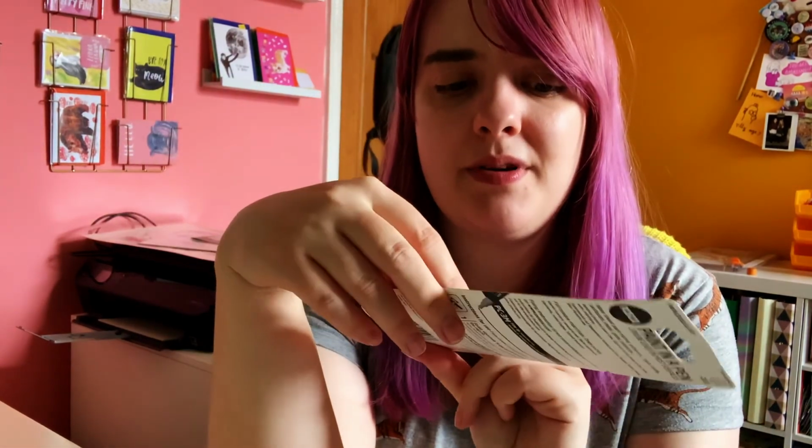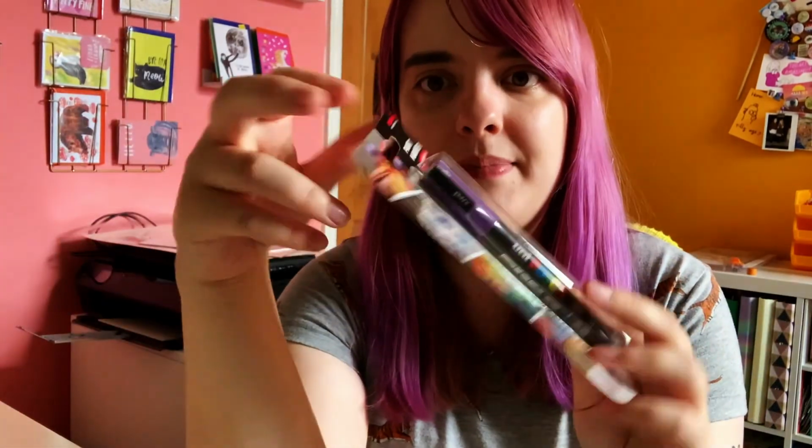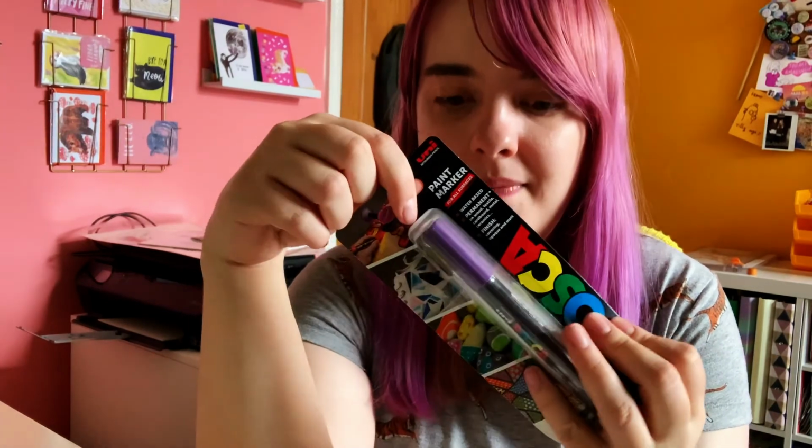It's a shame that the ones in Hobbycraft come in all this packaging. I usually get them from either Fred Aldous or Cass Art, where they sell them individually, because they're wrapped in plastic as well again, so not great. But yeah, because it was kind of there and local, I thought I might as well pop in. But yeah, I got a violet.